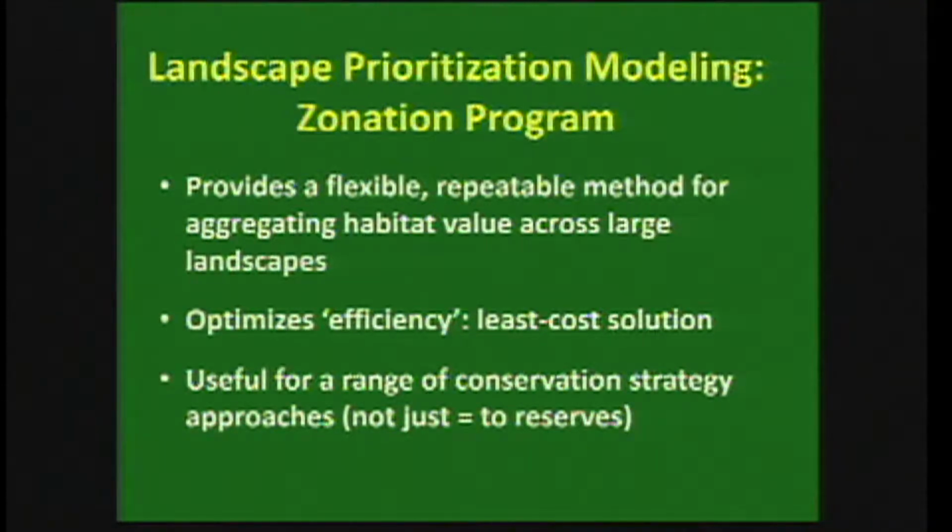So we used a program called Zonation, which basically just blobifies things. It takes really fine, detailed landscapes and shows you the distribution of different proportions of value. You want to see the top 10% of habitat value, it'll show you that on a map. And what it's good at is it optimizes efficiency. It aggregates the most habitat value in the smallest area and gives you a huge range of choices to choose from in terms of how you glob it together.